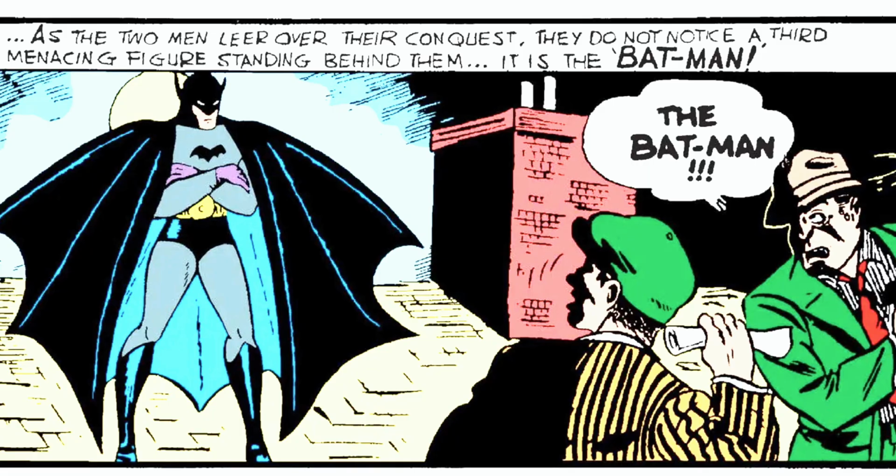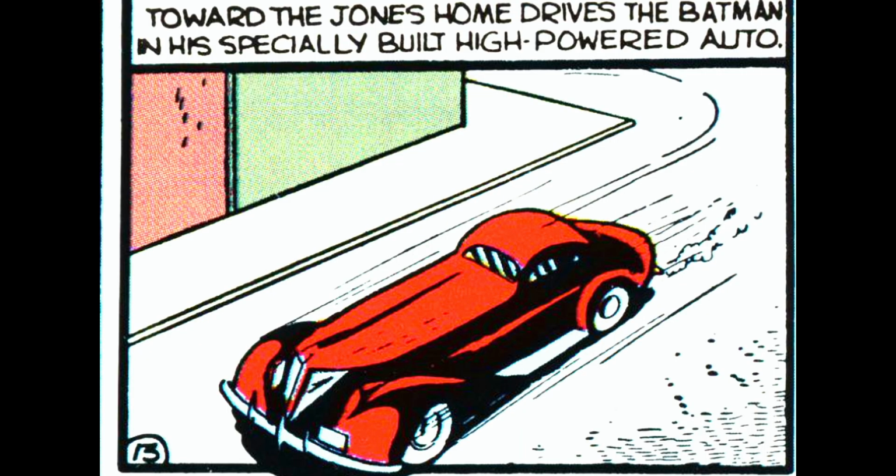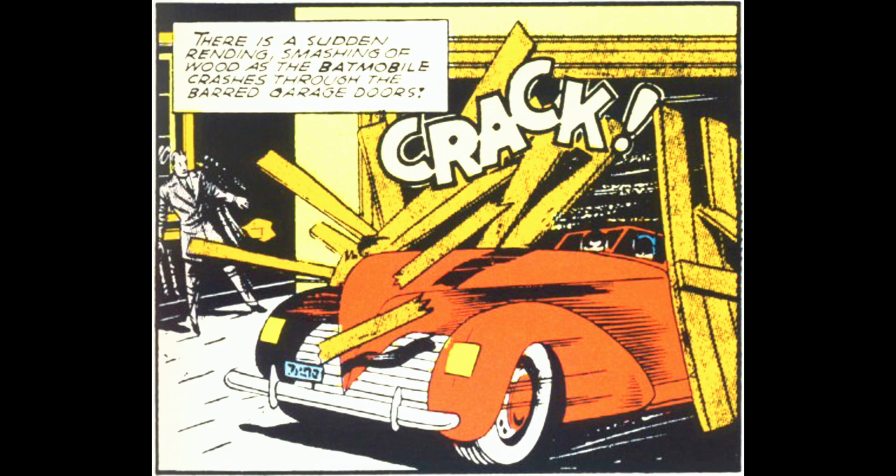Batman's first ever appearance was in Detective Comics issue number 27. Along with his reveal, we also technically got a Batmobile. It wasn't even really mentioned as the Batmobile until 1941, and this was literally just a red car. Still, it set a precedent and we should discuss it.